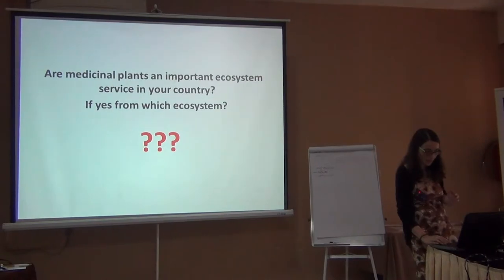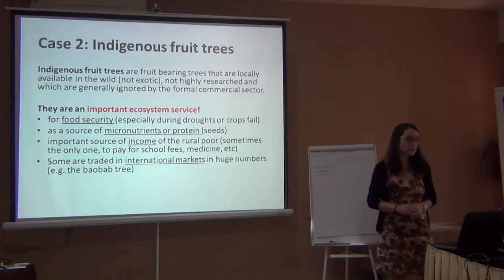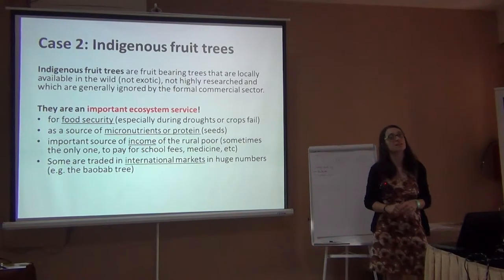I really like it. So the second example today is about indigenous fruit trees. Indigenous fruit trees, it's not the mango, let me tell you, or the avocado. It's trees that were locally found.